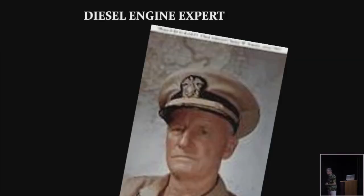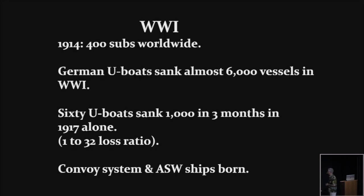But this is Admiral Nimitz, and before he became famous for his role in fighting the war in the Pacific during World War II, he started off his career in submarines. And it was the Germans who came up with the idea of getting rid of gasoline engines in submarines and replacing them with diesel, because diesel is less volatile. So Admiral Nimitz, back when he was a lieutenant or whatever, became known as the Navy's diesel expert in submarines. In World War I, at least in 1914, there were approximately 400 subs worldwide.